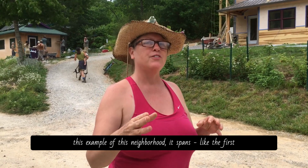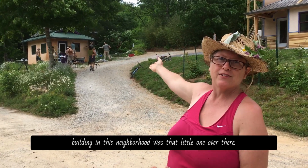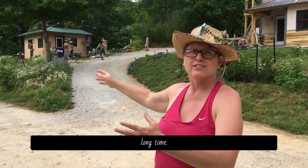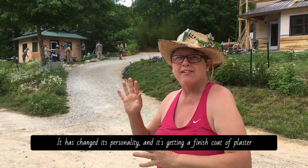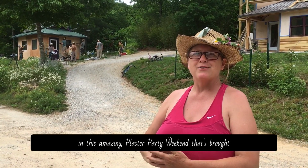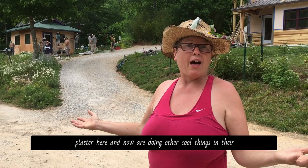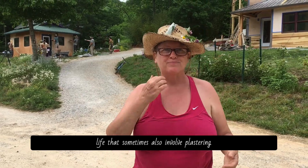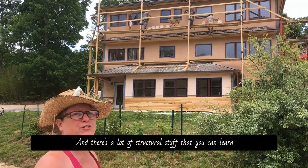The first building in this neighborhood was that little one over there, and it was the base of operations, aka a shed, for a long time. Now it has some other functions which are working great. It has changed its personality, and it's getting a finished coat of plaster in this amazing plaster party weekend that's brought together people who used to live here, learned how to plaster here, and are now doing other cool things in their lives that sometimes also involve plastering. Plaster is my favorite thing, but it is icing on the cake, and there's a lot of structural stuff that you can learn here too.